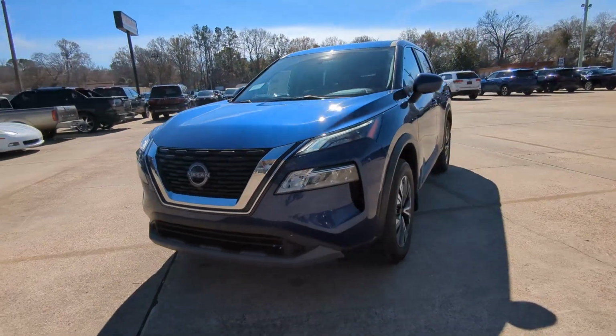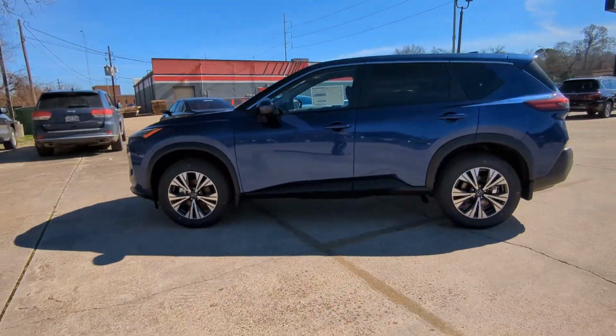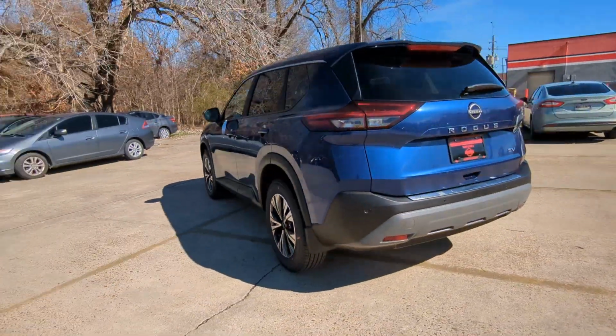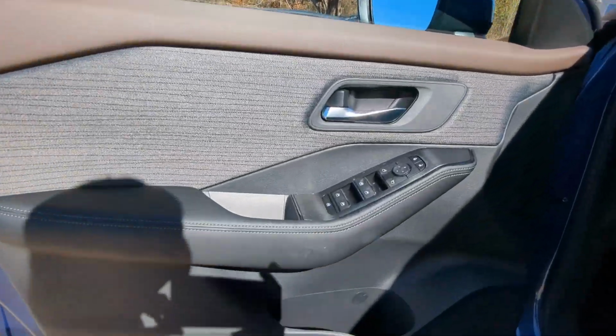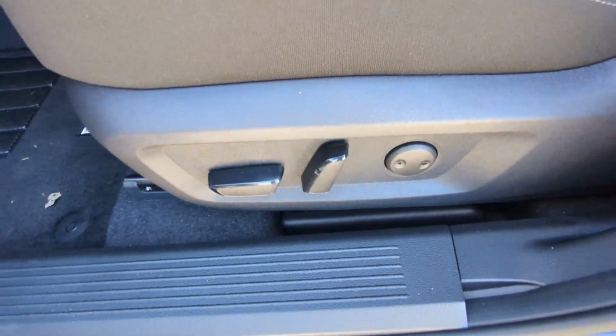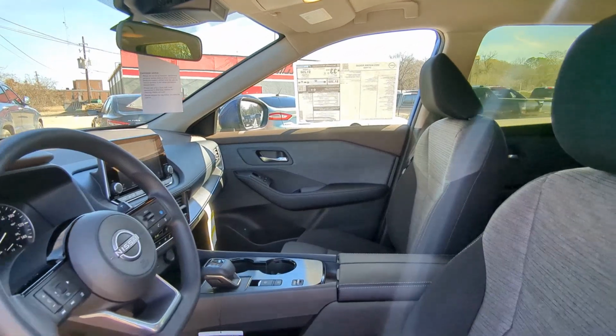Hop into the 2023 Nissan Rogue. Style, security, and efficiency blend beautifully in this Nissan Rogue, the handsome, family-friendly compact SUV that offers standard driver-assist safety features and a smooth, responsive ride. Comfortable and capable, this sporty four-door hatchback brings confidence along on every journey.